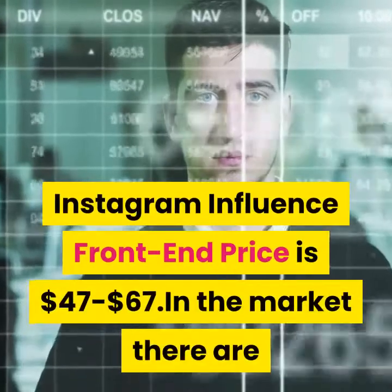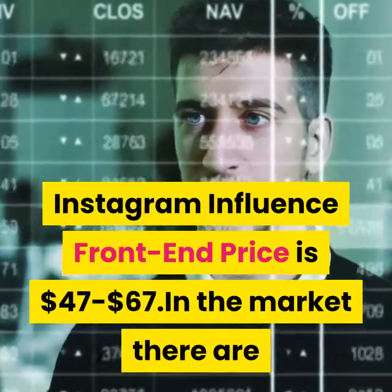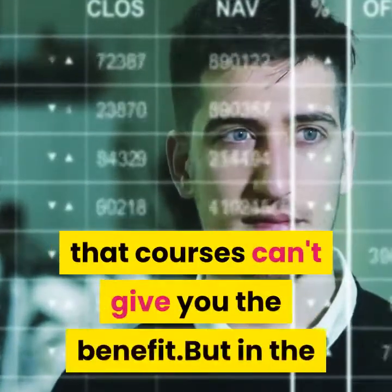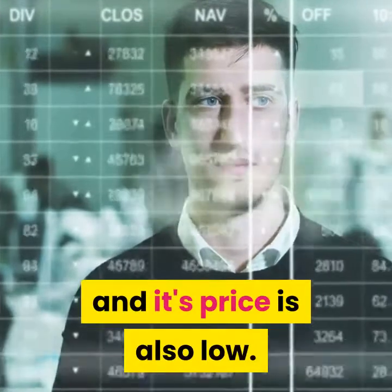Instagram Influence Price. Instagram Influence front-end price is $47 to $67. In the market there are so many courses that are very costly, and sometimes those courses can't give you the benefit, but in Instagram Influence you will learn many things in one course and its price is also low.